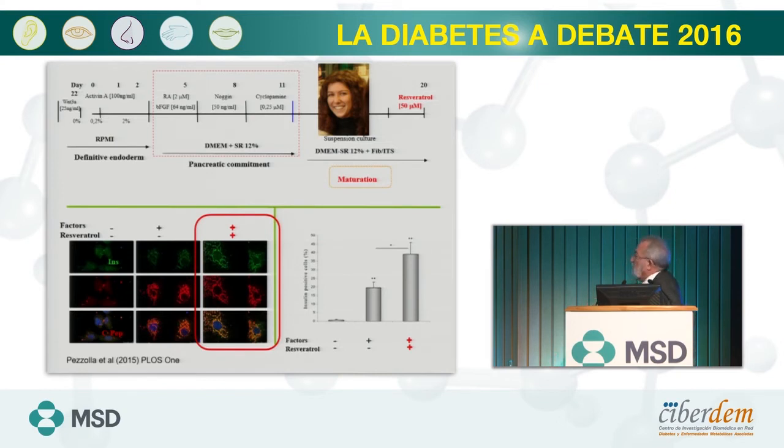And in our case, it's important to reach a cell like this one, in which green is insulin, red is C-peptide, and the merging of insulin and C-peptide gives a yellow signal, and the number of insulin-positive cells is higher than in the conventional method. So we have procedures which are quite good.